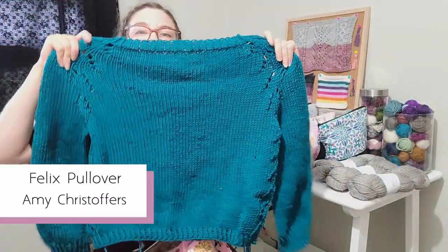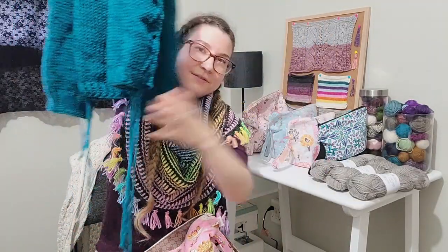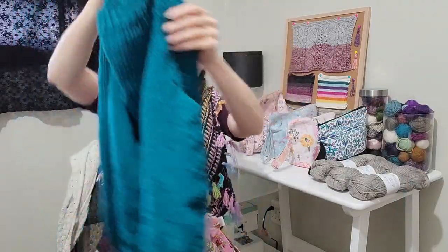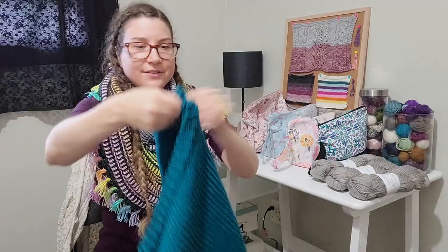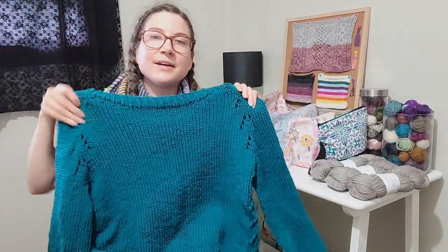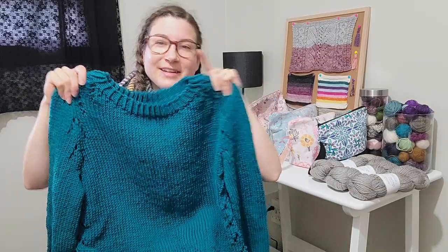So I say it's almost done because the knitting part is done. I just haven't woven in any of the ends. As you can see, I've kind of just left them hanging out. Oh, I guess this is the front here. But yeah, this is showing up way more bright blue on the camera than it is in person.